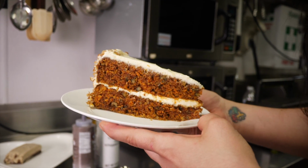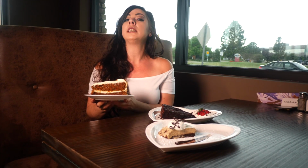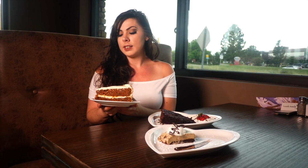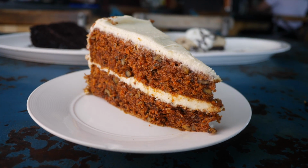Carrot cake is very special to me because it's my grandma's recipe, and she had it every Easter, every Mother's Day, every Father's Day, every Christmas, and it's a family recipe that she would always make. I feel honored to share it with everyone else.